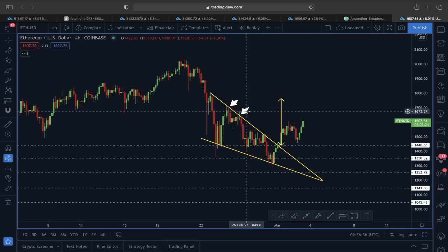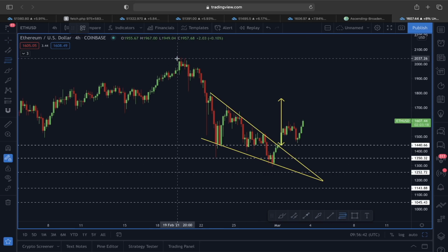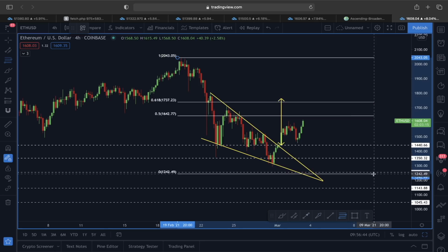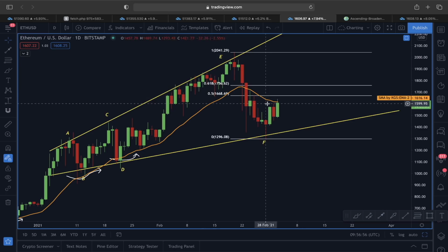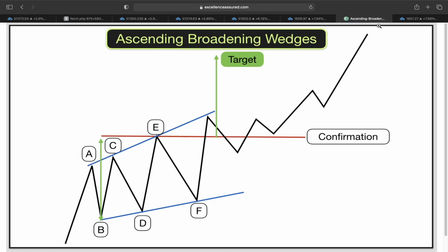So for me right now, as I've already told you guys, our price target here to the upside is clearly around this Fibonacci level of 0.618 and the 0.5 Fibonacci retracement level. So in that case, it is going to be around this 1750 to 1665 price level for Ether right now. But we should also not forget that we do have some resistance line, and this resistance line is from this 21 exponential moving average. So breaking above it is going to trigger a very bullish scenario for Ether.